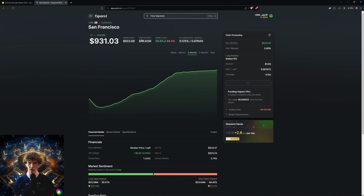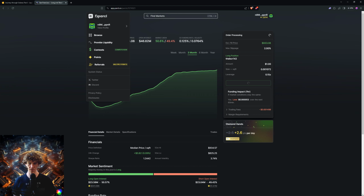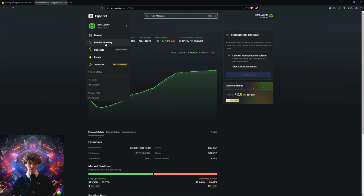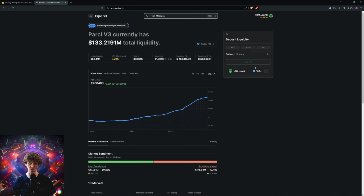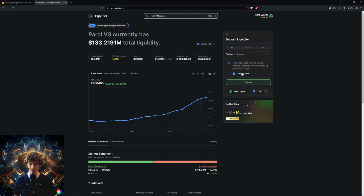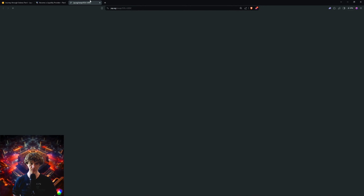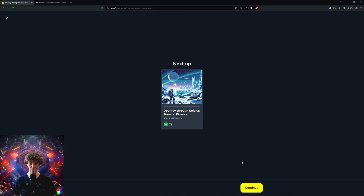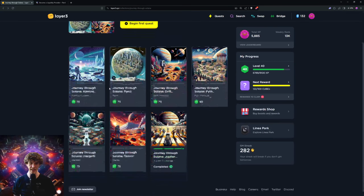So open a trade, long or short. And that was, oh, this is where you provide liquidity. Okay. So that was opening a trade. This one is the liquidity. So you can put $2 in here. And this is locked up for 30 days. You can go to deposit and pay a small fee. And that other one completed that part.